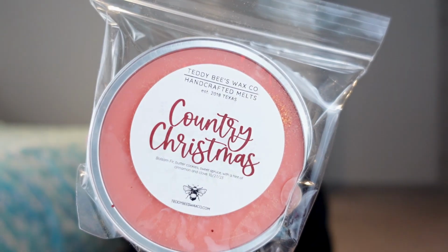Okay, Country Christmas. This is balsam fir, butter cookies, sweet spruce with a hint of cinnamon and clove. So before this pre-order, a good group of us, maybe like 9 of us, did a live and went through the list, and she's got a long, long list. And I made some additions. I think this was one of them. There were definitely some scents that sounded familiar, like they had cookies or cream. And this was one I think that was added, but I probably crossed something else off the list.